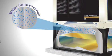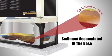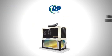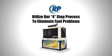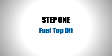Diesel is particularly susceptible to degradation by water, which further degrades the fuel and increases sediment accumulation in the base that can be sucked into the engine's fuel delivery system. If nothing else, a diesel tank should be kept full. At RP Power, we are very aware of diesel fuel-related issues and have developed a 4-step fuel maintenance program to prevent them. Step 1 is fuel top-off.